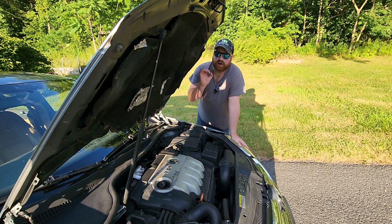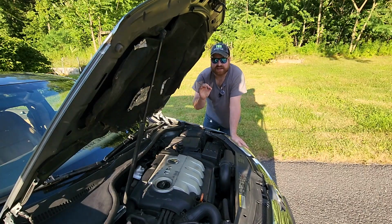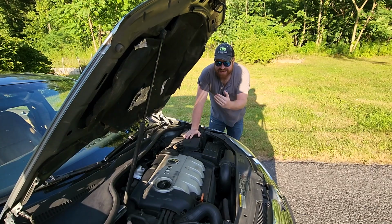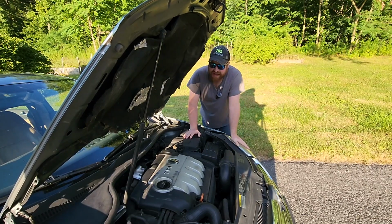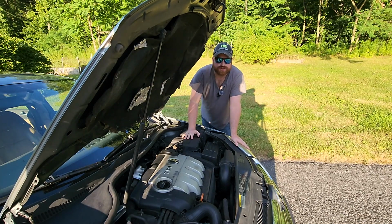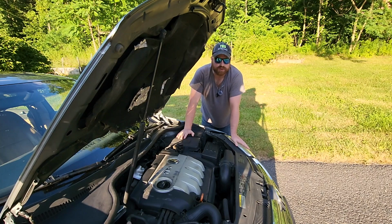Well, let's just start off with the biggest issue and get that out of the way, and that is camshaft wear. If you didn't put the right oil in these, they tend to eat camshafts. They tend to eat camshafts whether you ran the right oil or not. It is a catastrophic failure to the engine, and yes, it's a big deal, and you're pretty much going to be putting a new engine in the car.